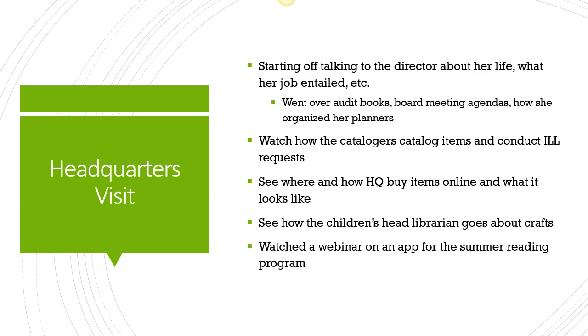And then I got to visit with the children's head librarian, and she showed me how she saves everything for crafts. She would save old DVDs or bottle tops, anything and everything, so that she could create crafts with them. And it was really neat because she had a whole closet full of crafts that she had saved.